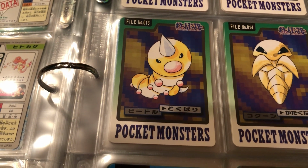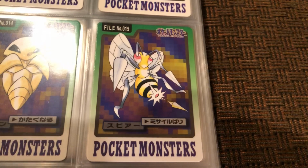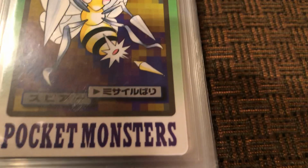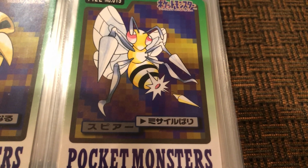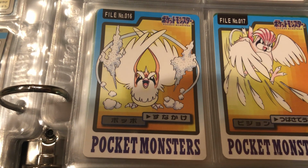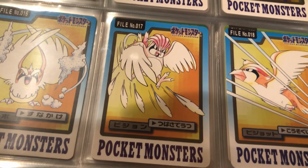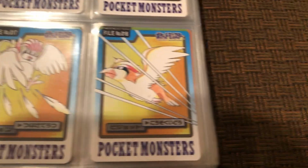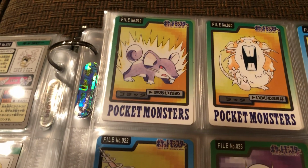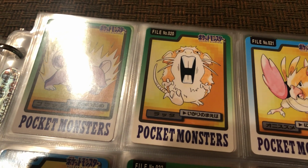Weedle. Angry-looking Weedle. Kakuna. Beedrill. Oh, it's like using a sting, like what would happen to a real bee. Okay. Pidgey, some cool artwork there. Pidgeotto, Pidgeot, Rattata, Raticate, that is a funny looking card.